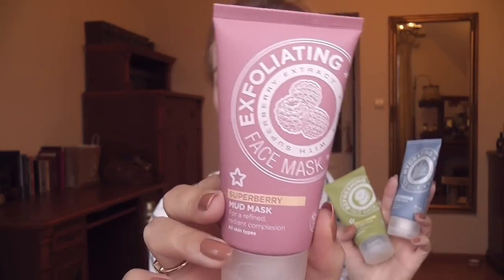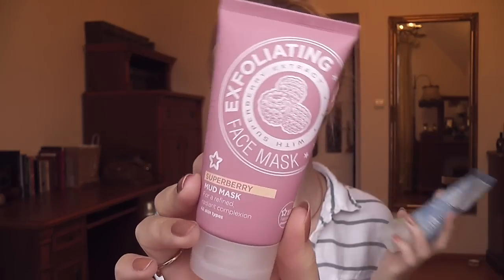The other face masks that I love are by Superdrug, so you can obviously find these in Superdrug if you are from UK, or in Drogas if you are from Lithuania. So this one is exfoliating Superberry mud mask. If my skin is feeling really clogged or uneven, I would use this one. It's like a scrub and mask in one.